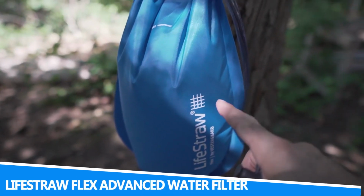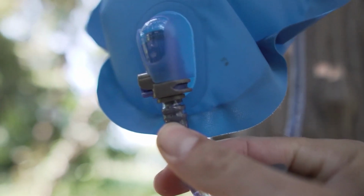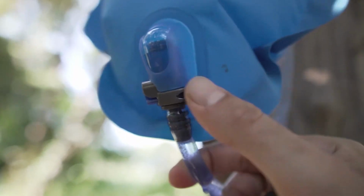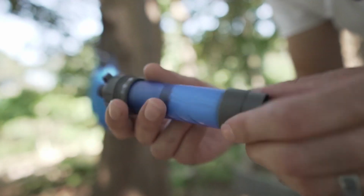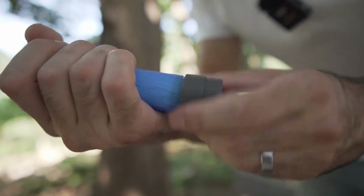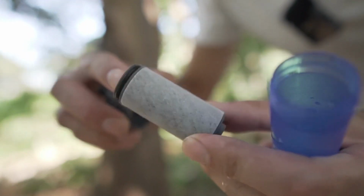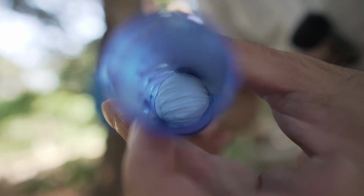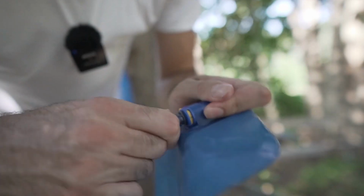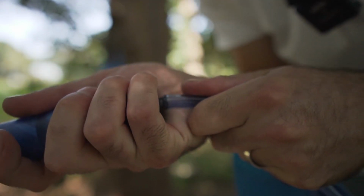The Lifestraw Flex Advanced Water Filter is a must-have for any survival kit, allowing you to drink directly from contaminated water sources without the risk of getting sick. This portable filter removes bacteria, parasites, and microplastics, making even the dirtiest water safe to consume. The advanced version also comes with a gravity bag for filtering larger quantities of water, ideal for cooking or refilling water bottles. It's lightweight and easy to use, providing peace of mind during emergencies.